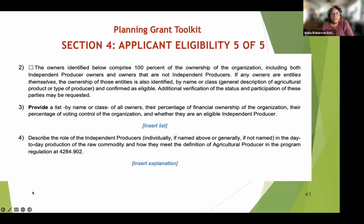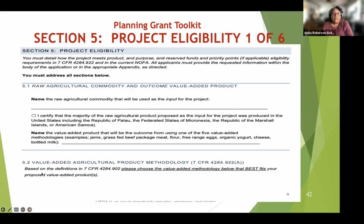The next section is dealing with ownership. And you want to make sure that all the owners that are involved are valid owners and showing their role in the production process. The next section, section 5, is talking about eligibility. It's going to talk about, again, the inputs that go into the value-added product and that they're produced in the United States or an American territory. You're also going to outline all the methodology that's used in your value-added product. All this information will be kept proprietary. Your proprietary secrets will be honored.